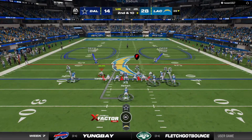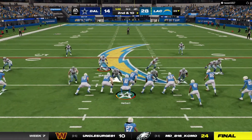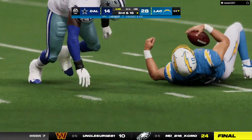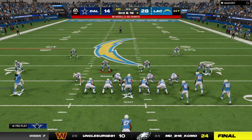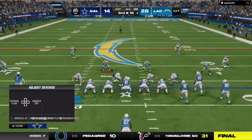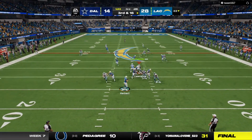Third quarter now from SoFi Stadium. Here's a 2nd and 10. And he went nowhere. Well, he went backwards, back to the 33. And now they're in the hurry-up. Now on 3rd and long, they'll look to throw.